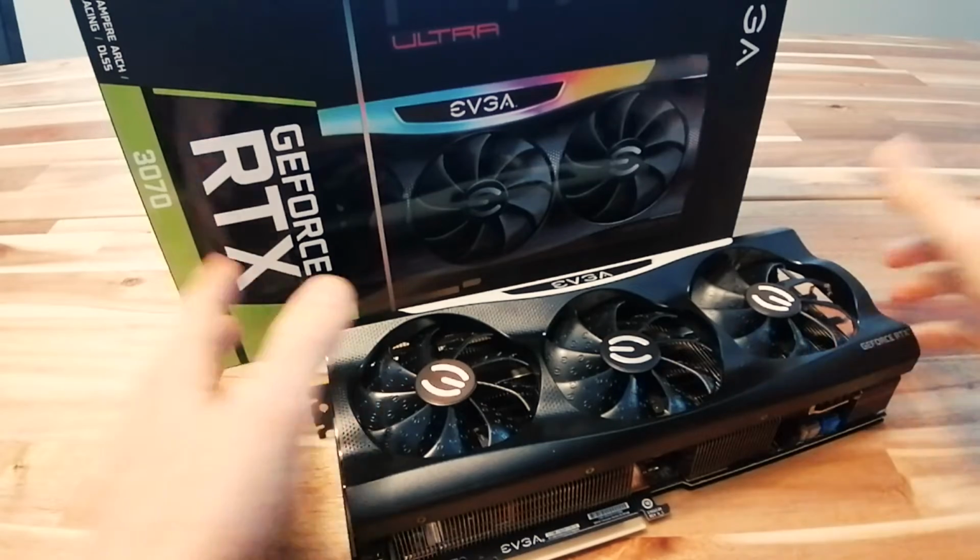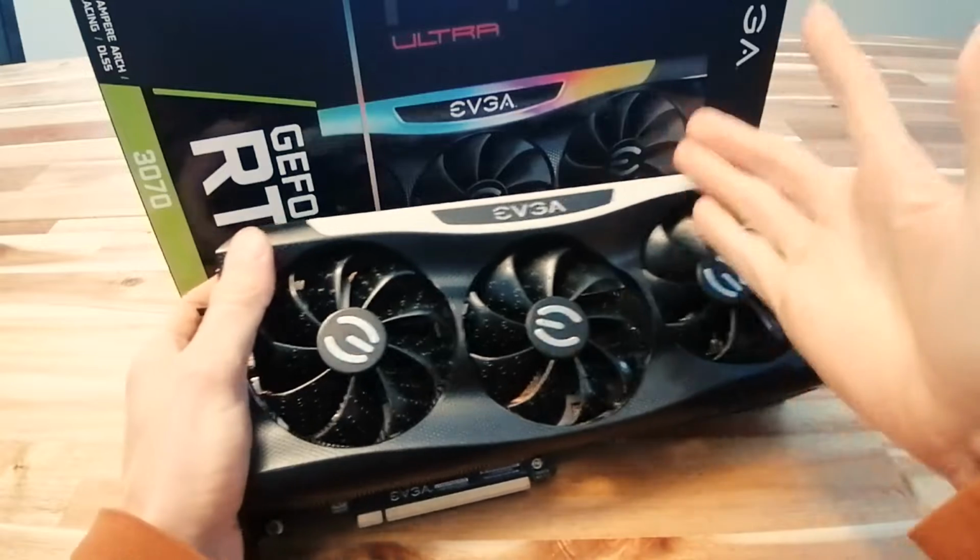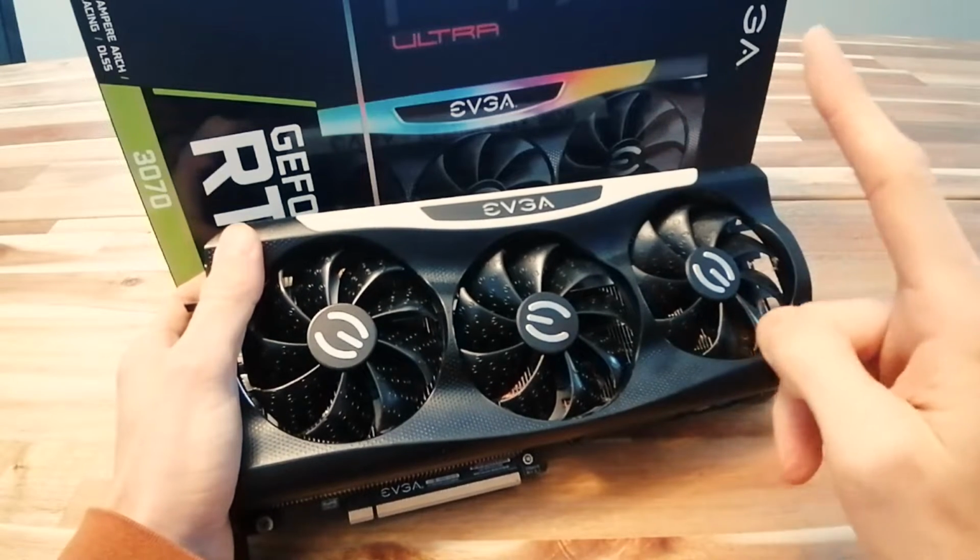This is my EVGA FTW3 RTX 3070, and I'm going to be telling you how I got it and show you what it can do.